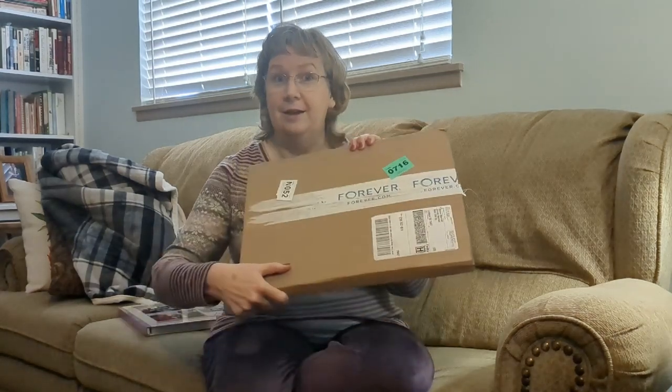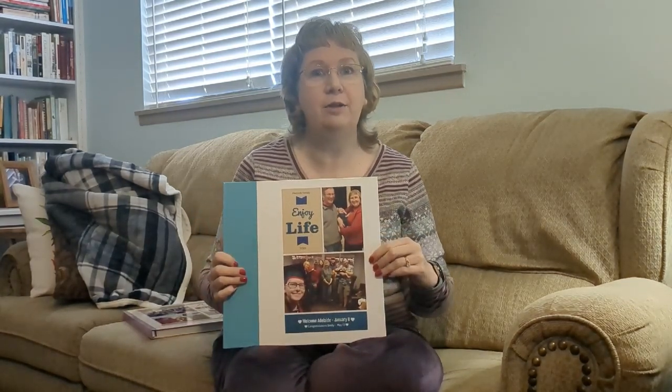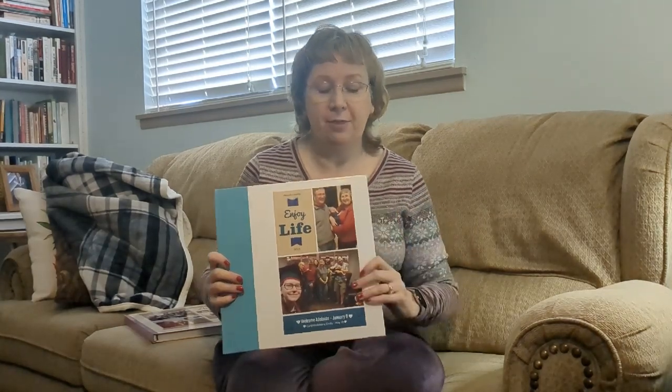So here we go. Opening up this from Forever. So this is my 2023 book. Yay! I decided I would try something new this year and do the Forever print, which means all these photos I've uploaded from my phone into Forever and then organized them by month so that I can create the book.